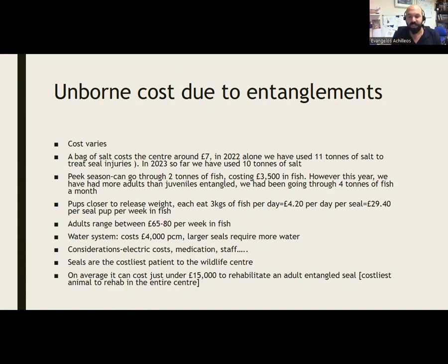Now, the volume of fish that seals actually eat does vary. The closer the pups get to release weight, they'll roughly eat 3 kilograms of fish a day, which can cost us roughly £30 per seal pup per week. Adults, it can be anything between 65 to 80 pounds a week.